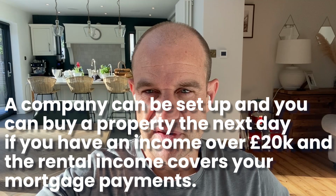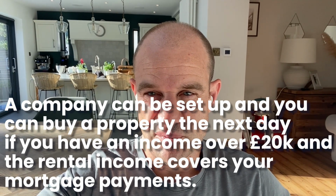But what not many people know is that you can set up a company and buy a property the next day as long as you can prove that you have £20,000 income and the rental income covers the mortgage payments by 125%. And this is a very different way of approaching the mortgage market. And I know for a fact that these mortgage products are much more lucrative than the standard refinance mortgage products for the brokers. So this, it's not the $10,000 offer if you fill out the form, but it's something that people aren't aware of.